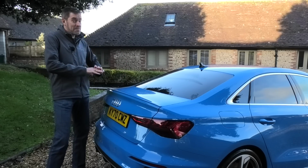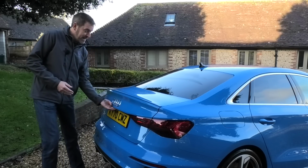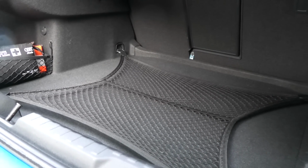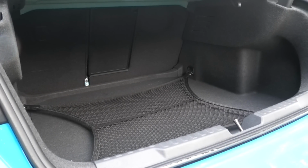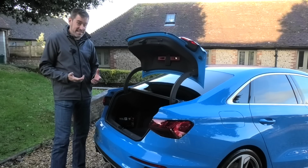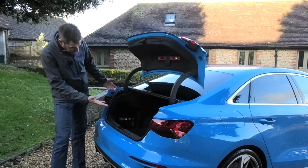Now, although it's not got the practicality of the hatch, and when I was speccing an RS3, it was very much the hatch I was looking for, this saloon format has a really big and very usable boot space. You can get a lot of stuff in there, but if, like I know many of my followers are, you're a cyclist, you ain't going to get a bike in there. And if you've got dogs, it's just really no good, and that means you would have to go for the hatch. But if you had a young family and you wanted to get a buggy or a pushchair, I'm sure that would fit in there.